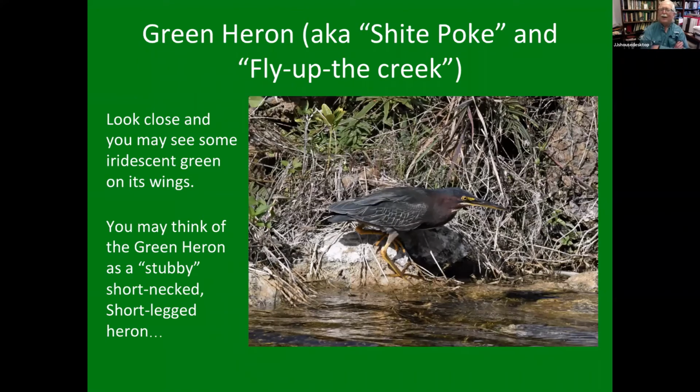And every time it takes off to fly up the creek, it defecates, lightening the load for taking off. And so that shite is really Old English for the defecation material that comes out as it takes off. So it was called a shitepoke, which means a bag of shite. And it was called fly up the creek because of its behavior that the hunters noticed. And some people still call it the fly up the creek because it does.